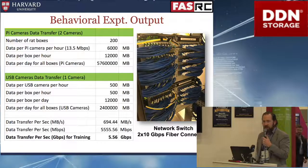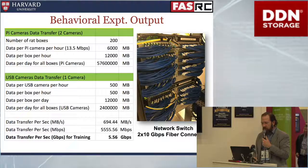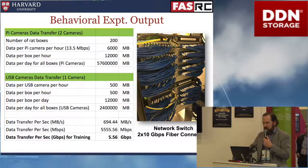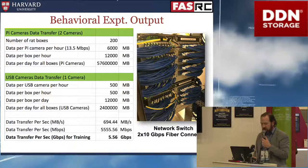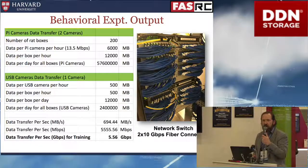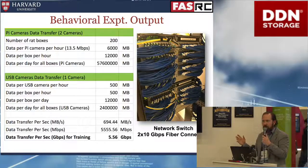So that's just the switch stack in the room that's in that space. You can see at the top there are two cameras, and you can see the amount of data they would generate. And then there's a higher resolution camera that's attached. It's a USB camera. So all of that in a single second can be up to 5.5 gigabits of data created from those devices. So that's an example of a large amount of data that's been created, right?